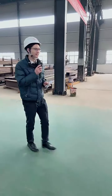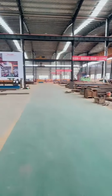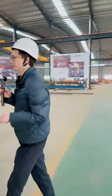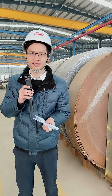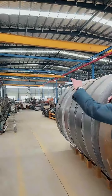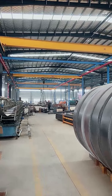Okay, now we can go to this area and see the number of cranes. Now our standard is the TBT crane. The capacity is less than 210. And this is the TBT crane. Now we can see our workers operating the cranes.